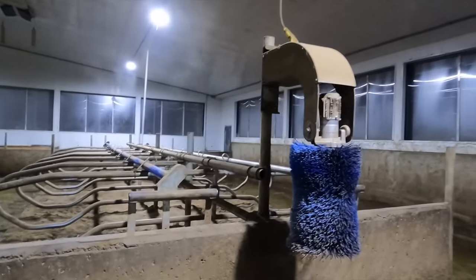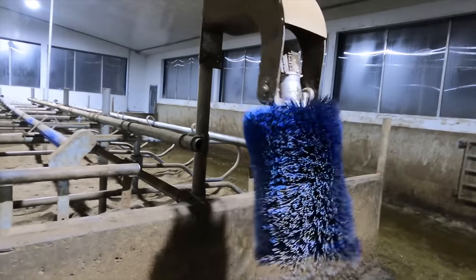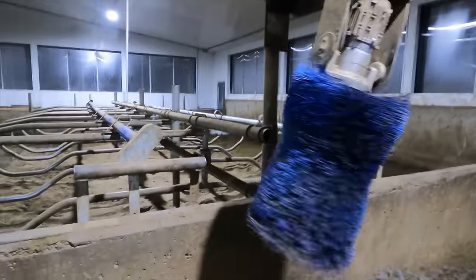Do you guys remember when we switched the wires around in these brushes to a tougher wire? Looks like it's working. Both brushes are still going hard, so that's awesome.